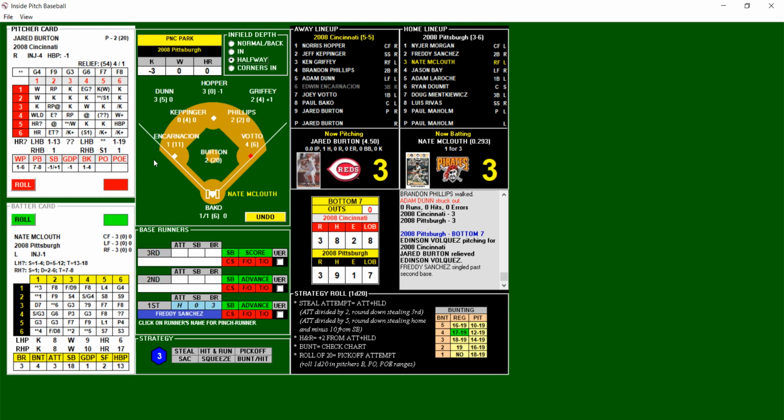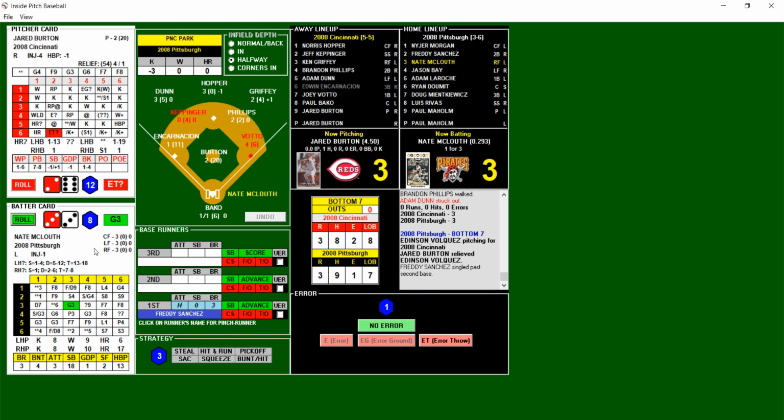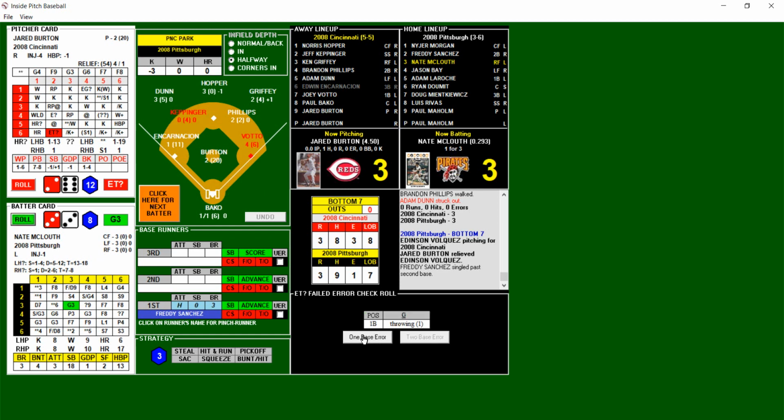Nate, now tired. Nate is 1 for 3, infield double play depth, strategy roll 3. 2-6, possible error on a throw. 3-3, ground ball to Vito, and Vito to Kippinger. The error rating is a 1. That's going to be a throwing error. That's a 1-base error.